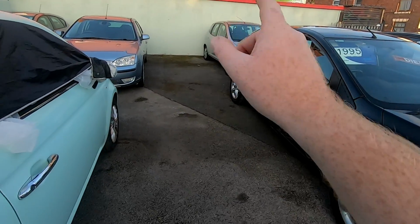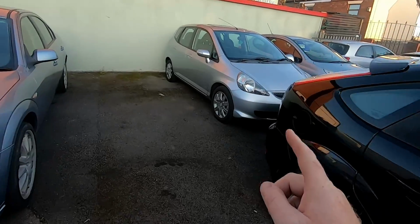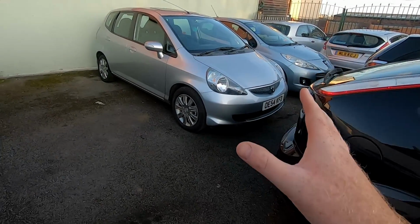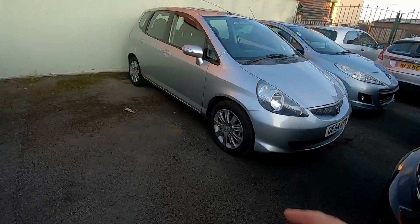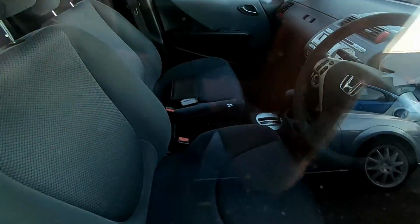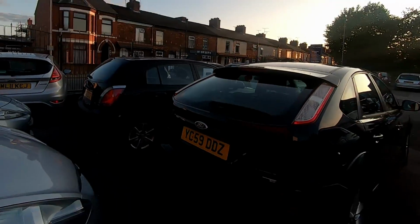Now, I'll quickly show you the back here, what we've got. This has been causing a few stirs locally. A little Honda Jazz, nothing odd with a Honda Jazz, very clean Honda Jazz, but as you can see here, this Honda Jazz is an automatic. And automatics are just in such high demand.